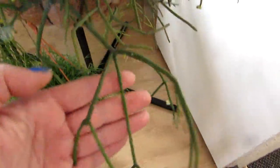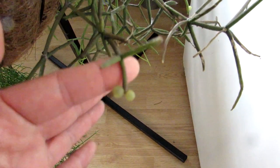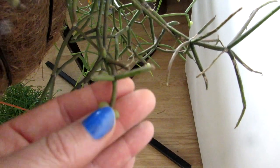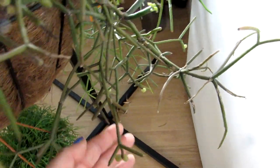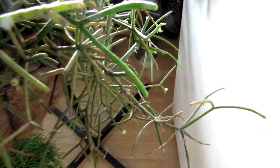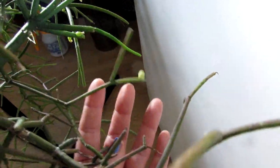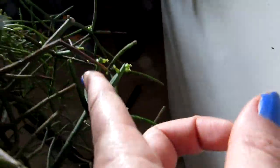I mean, they're very much like mistletoe, and especially when they actually have the berries on them like that, they do resemble a mistletoe. And they often flower and form these berries around the winter time, so it's very good timing with Christmas and the new year, as you can imagine. Show the lovely berry there, look at that one. And all of these just starting to form on there, absolutely gorgeous.